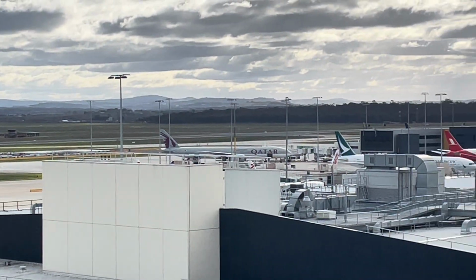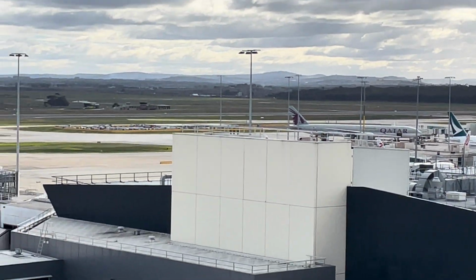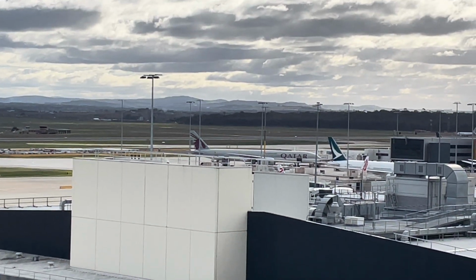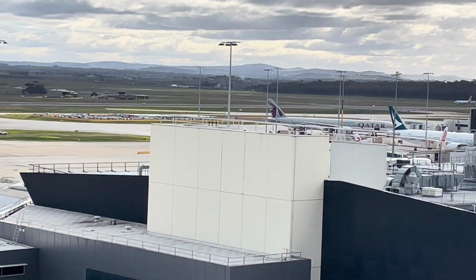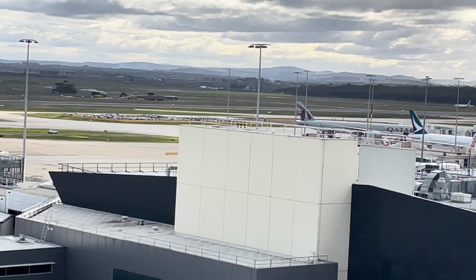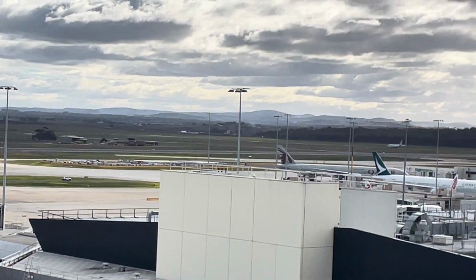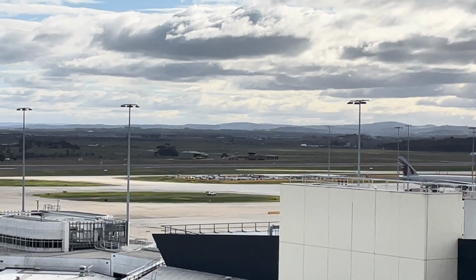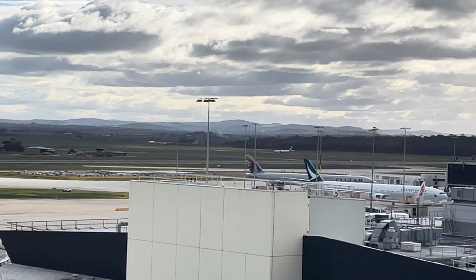Looks like the Cathay Pacific flight is getting ready to depart. And that is a Boeing 777-300. I think the flight takes roughly 9 hours to Hong Kong.